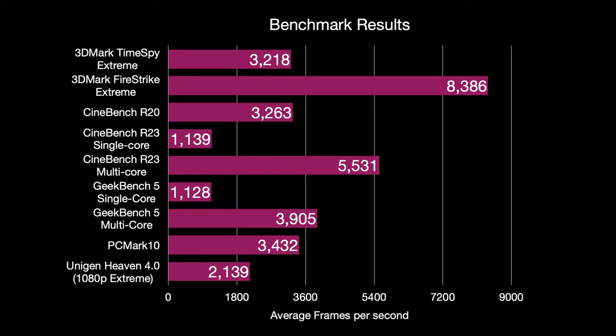Next up is Geekbench 5, single core. We have 1,128, which coincides with the R23 single core. And then of course in multi-core, we have 3,905. This basically mirrors each other. The Geekbench score, the Cinebench basically coincide with each other. They basically tell us that the performance of the CPU is doing very well.